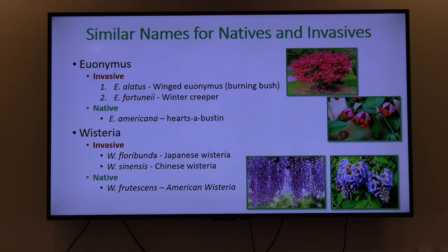The native is Euonymus americana, hearts-a-bustin' with love. Are you familiar with that? It's the middle picture over there. It has a bright pink casing for the seed, and in the fall, that bursts open, and in it are these bright red seeds. So it's a really pretty plant.